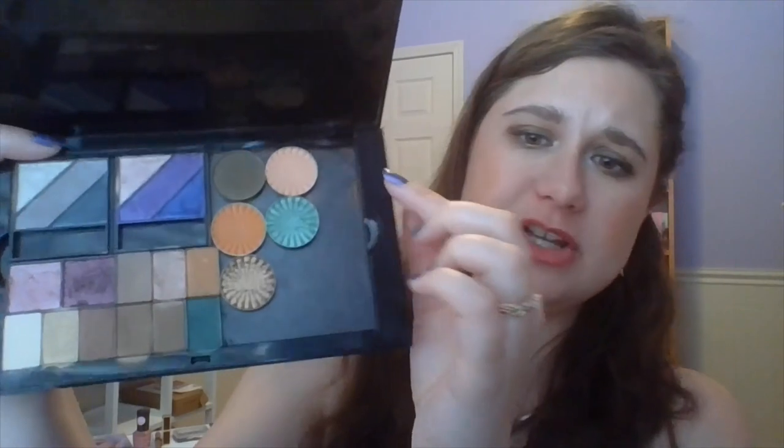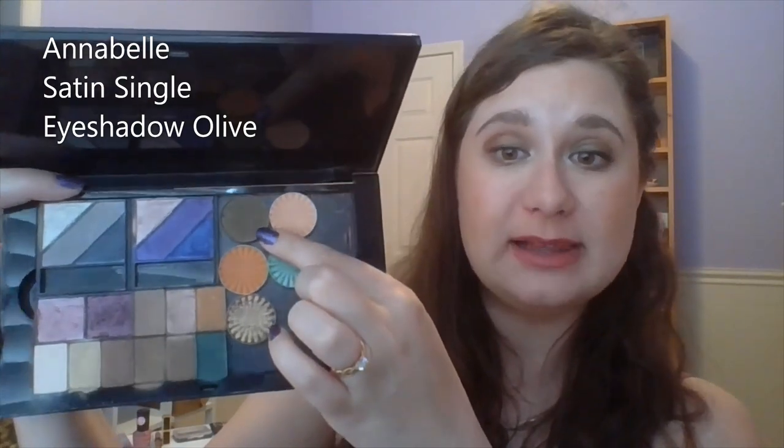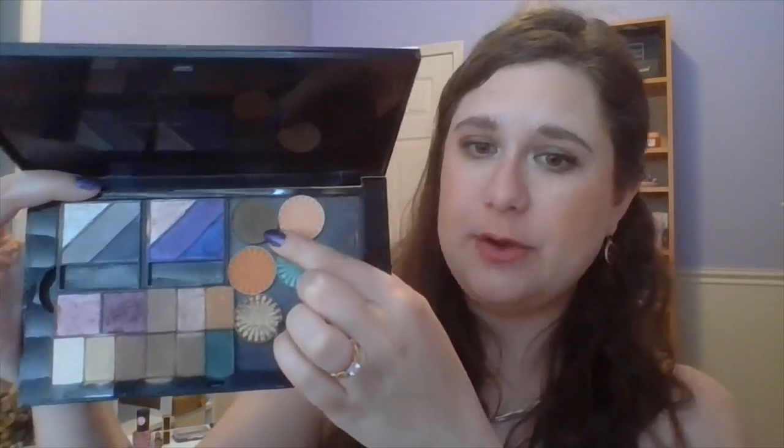So I had put it instead into more of my singles kind of Z palette. So things that were either single eyeshadows or I depotted them, like the Ofra ones, they just pop right out of their palette, very nice and easy. So a lot of these may have counted, but the one I chose, of course, was the Annabelle Olive, which is this shade up here. It is the one I do have all over my lids today as well to start playing with it.